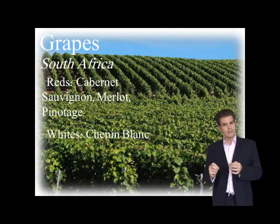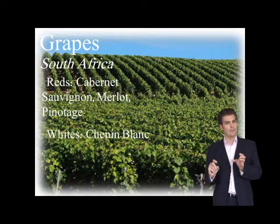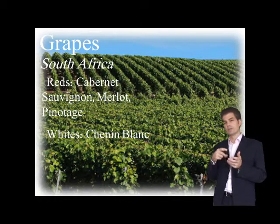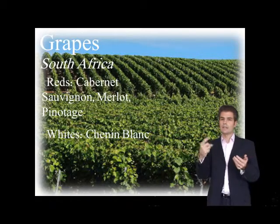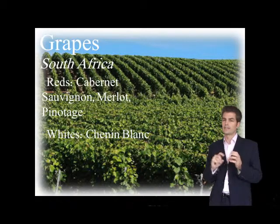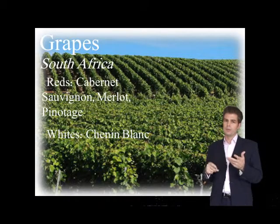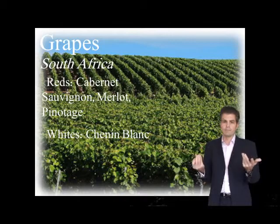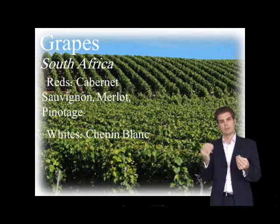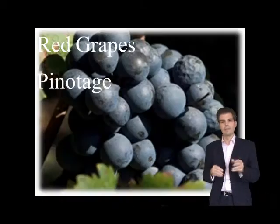And when I look at their whites, the white that you would want to know for South Africa is Chenin Blanc. Now, Chenin Blanc is a grape that originates from the Loire Valley in France, where it is also known as Chenin Blanc. In South Africa, often that grape is called Steen. Many grapes have their roots in France somewhere. France is the birthplace of many important wines, Chenin Blanc included. And again, in South Africa, called Steen.